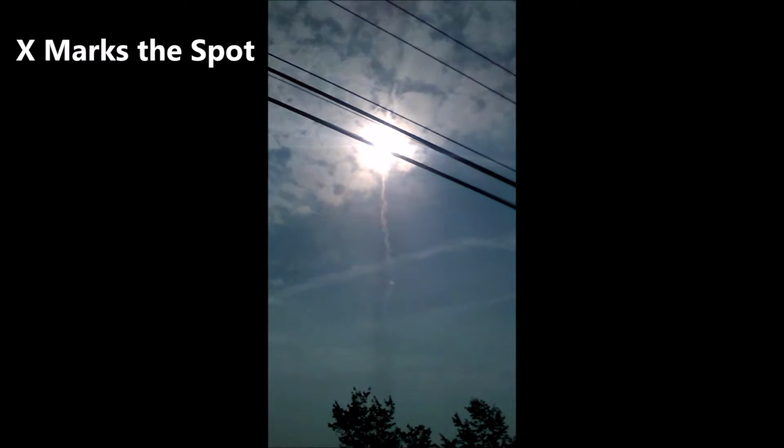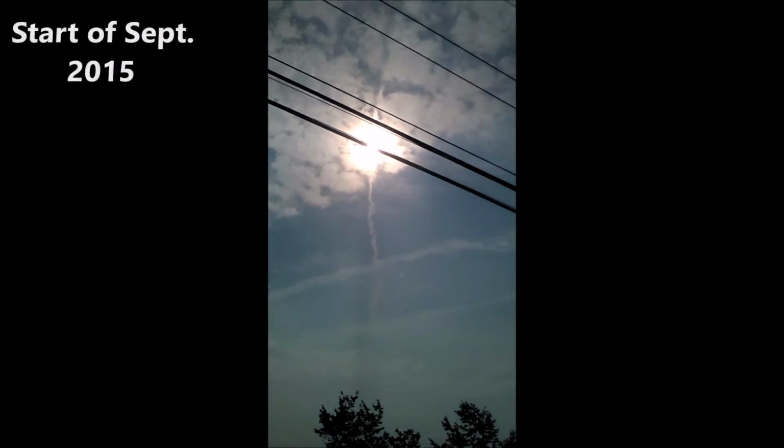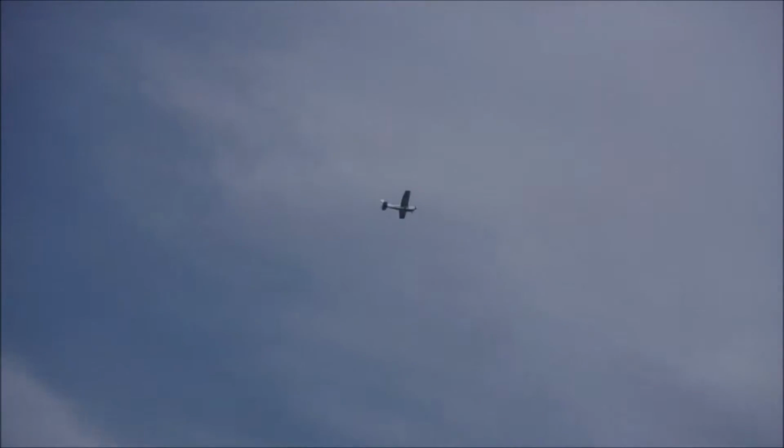X marks the spot. Two chemtrails making an X there. This is around the beginning of September 2015. I live close to an airport, so this is regular activity, low altitude airplanes. I see them all the time. They're harmless, they do nothing. In fact, I love airplanes, I find them quite fascinating, so I like to film them from time to time.